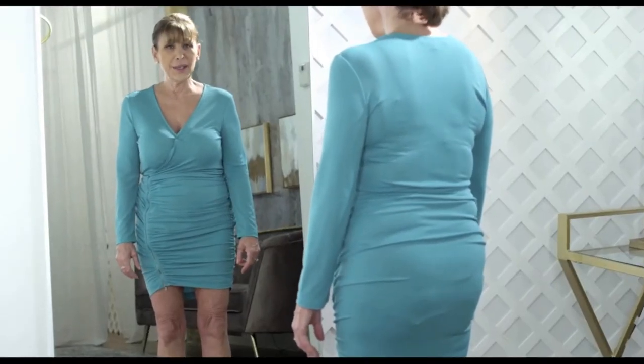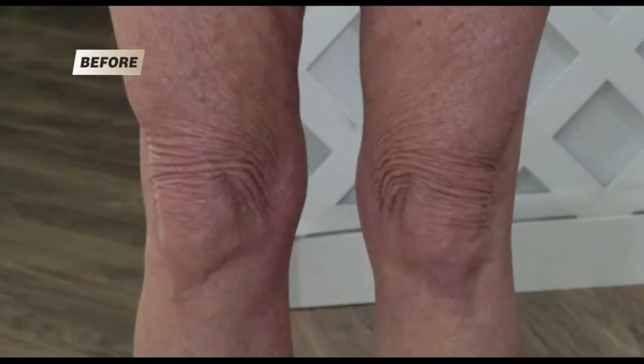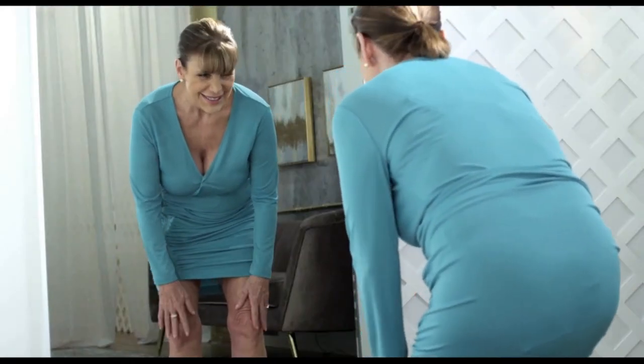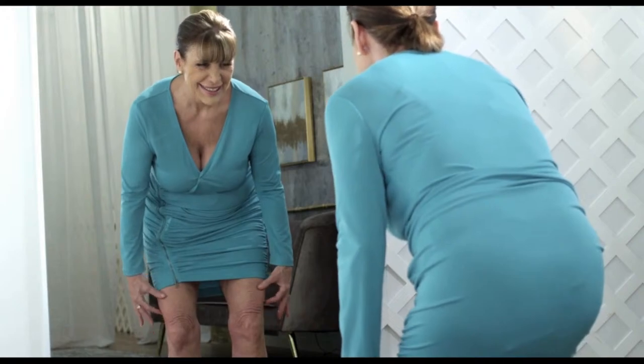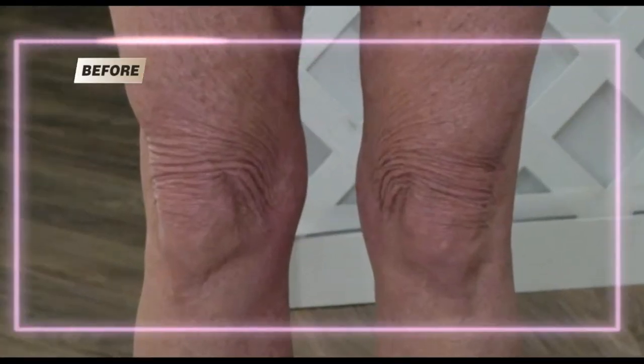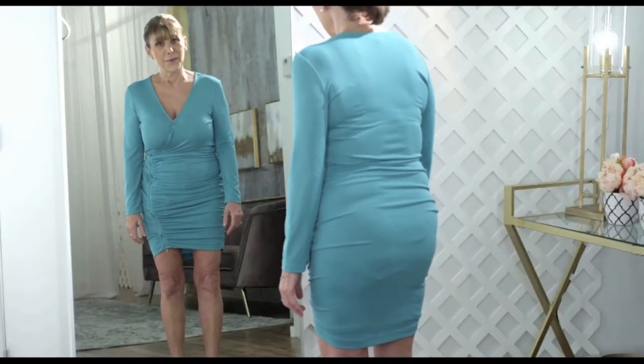Unfortunately, crepey skin, once you have it, it's very, very hard to hide. I am so used to wearing dresses. I've been wearing them my whole life. But now, when I look at myself in the mirror, all I see is crepey, icky-looking skin. If there is some way that I can make my legs look like they looked when I was younger, that would be the most awesome thing for me.